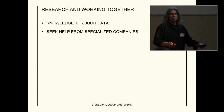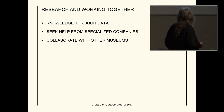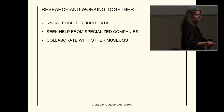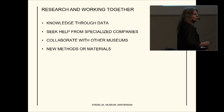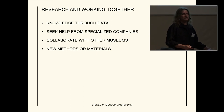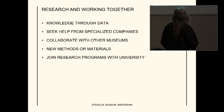That's your network. That's where you have to be. Collaborate with other museums. Important. A lot of people with each other, more knowledge. Be on the lookout for new materials and methods. Also look in industry. Go to trade fairs. A lot of companies are showcasing their new products. Go there and talk to them.